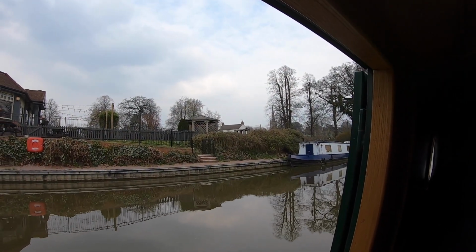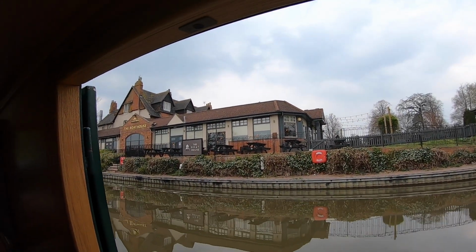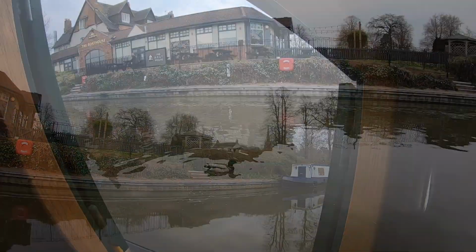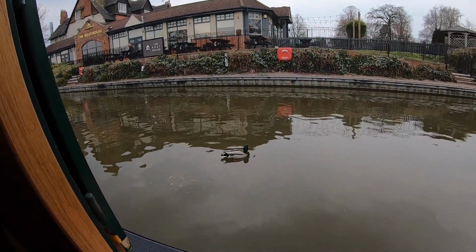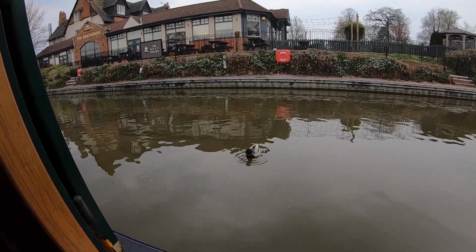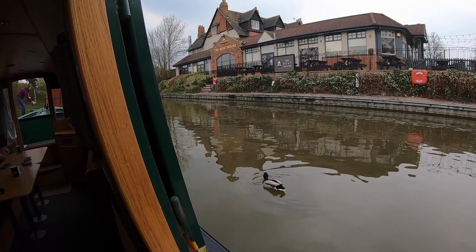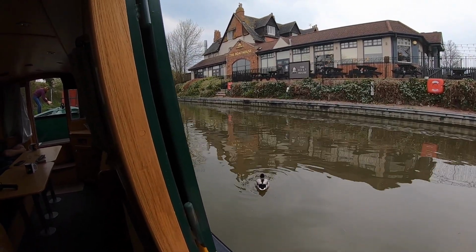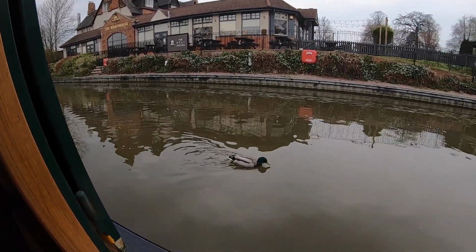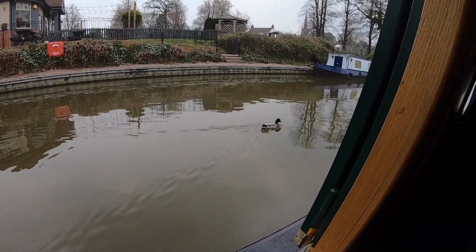This is out the hatch. We're moored, looking up to Braunston village. And again, the pub, which we won't go to. We've got plenty to drink on board. Duck friend just fed, but it's the second lot I've given him and he's full now. He's dead cute. Bye, duck.